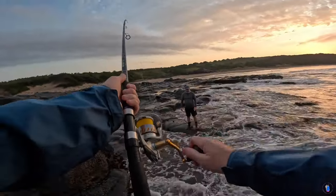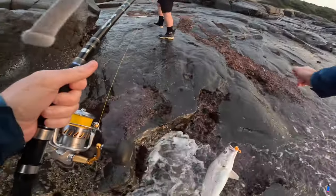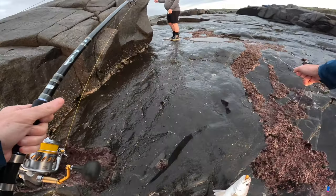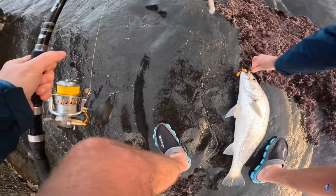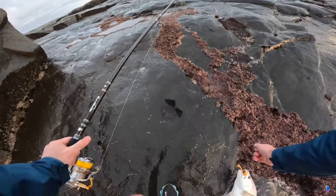And there he is. Thanks, Justin. Nice. You're a lovely one. Look at that. Wow, what a fish. And he bit my paddle tail in half. Let's try to get him out here.